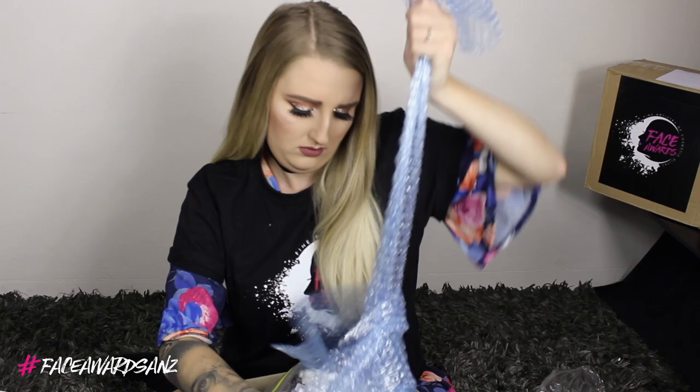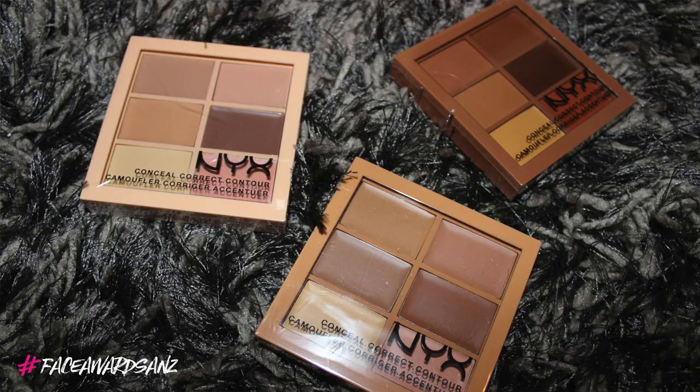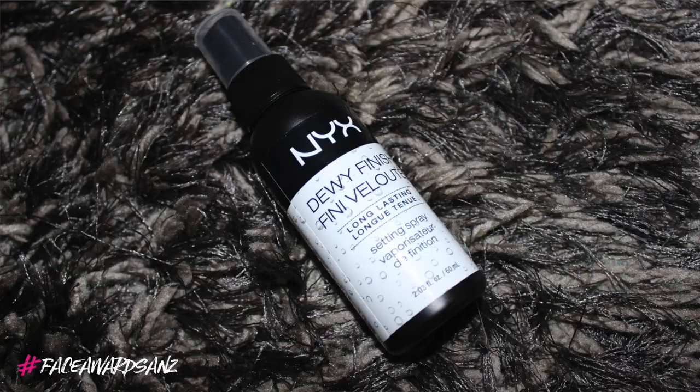This is why the box is so heavy. I'm blaming this one bag. So this has primers, wonder sticks, concealer palettes, highlight and contour palettes, makeup wipes, high definition powders, and got the dewy setting spray because I always use the matte one. This is my one here. It's pretty much almost empty, but oh, sick. So I've got the dewy one now too.